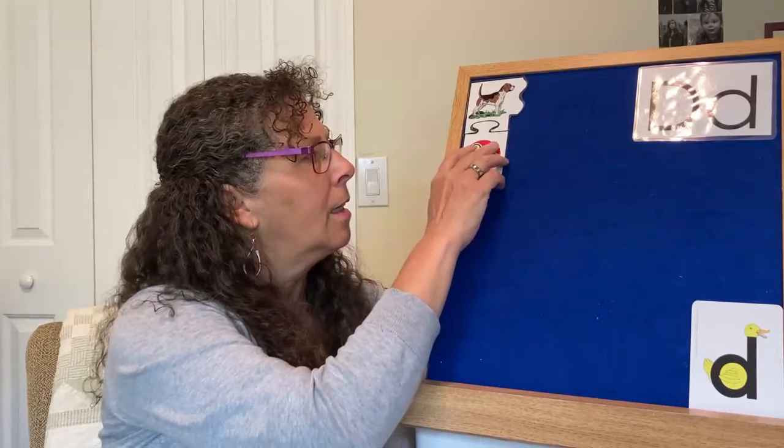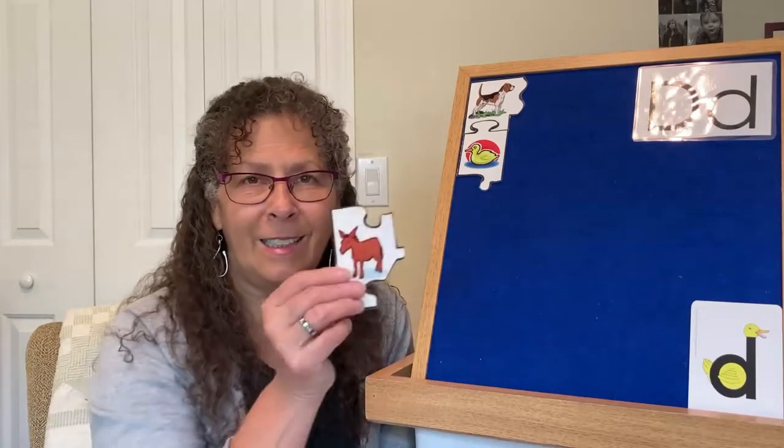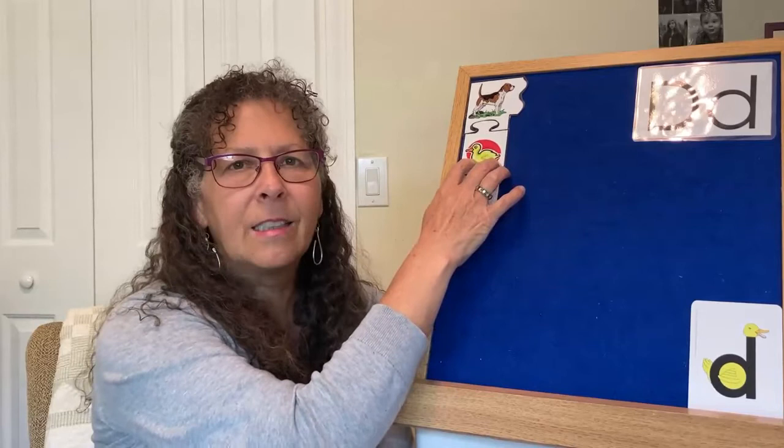Duck. The next word that I need you to guess is another animal. This is an animal that looks a lot like a horse, but his ears are much longer. He starts with d, and he says hee-haw, hee-haw. Did you guess donkey?